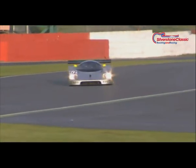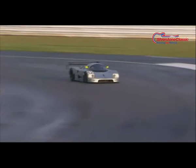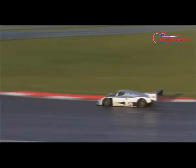Gareth Evans coming up towards the end. He's 3rd quickest at the moment with the Sauber Mercedes. Here he comes up towards the timing line. Well, this could be the pole position lap. Goes over the line and no, slightly quicker than his previous lap. Well, good enough for pole position.